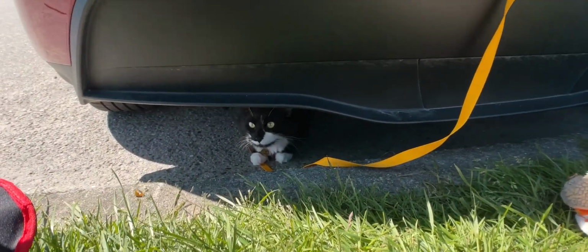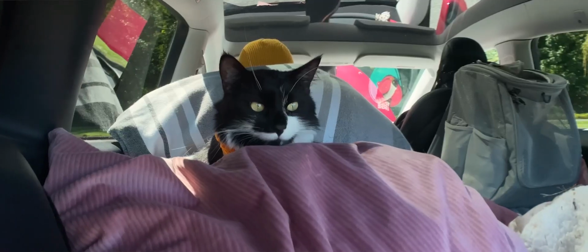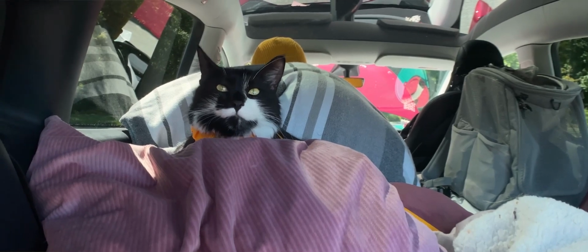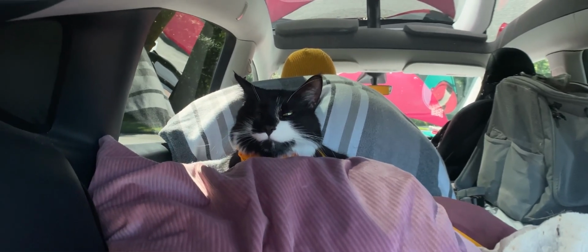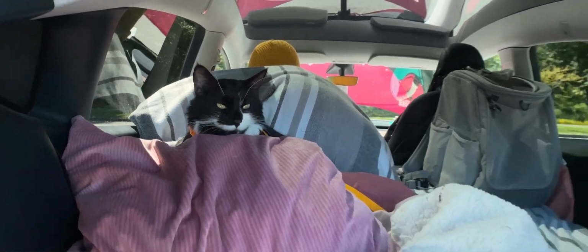I like the yellow leash for him because wherever he is, I can follow the leash to him, and then I can see him. He's a good hiding cat otherwise. He's pretty cool. He likes to sit on top of the car. He likes a good perch, so sometimes he'll sit up there and just watch the world.